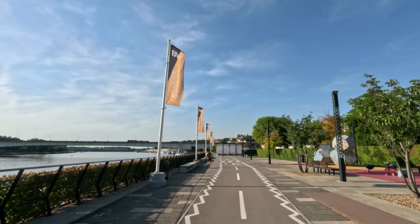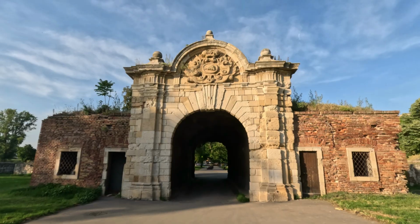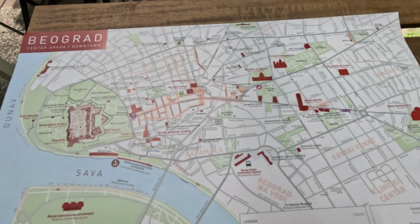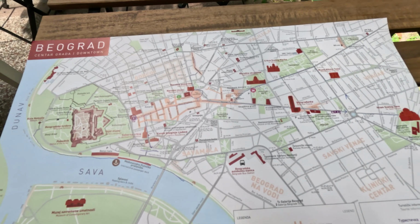Join me, Trudy, on my 2-day Belgrade walking tour. Most of the city's top attractions are close together and best to see afoot. I share the top things to see in Belgrade and why you should visit. Now let's go. Everything that I did in Belgrade, except for the Gen X Tower, I did walking by foot.